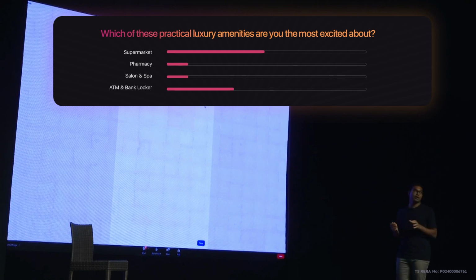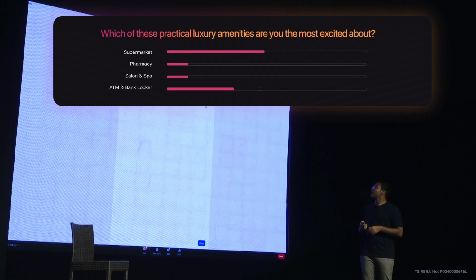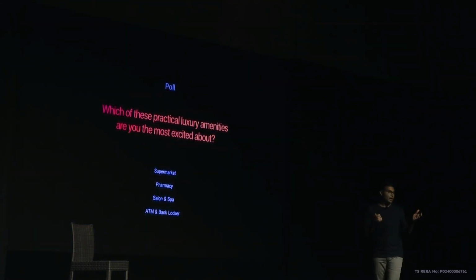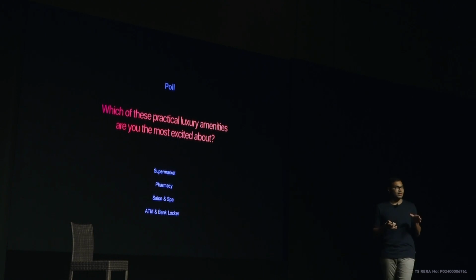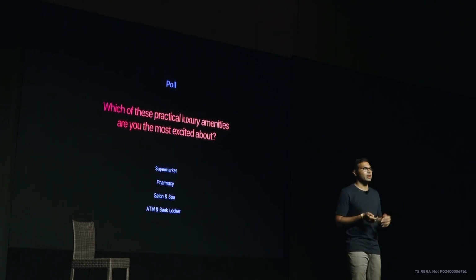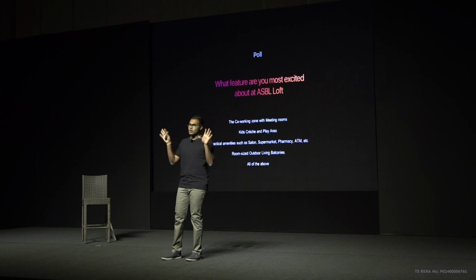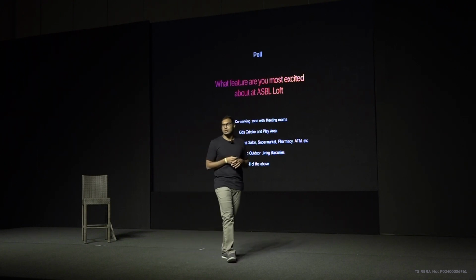Great. So we are working with the best partner in the city, Ratnadeep, right? And then the ATM and bank locker, 32%. Oh, great. And then the salon and spa and pharmacy, which will be part of the supermarket. Great, perfect. As you have seen, it's not just about the space. We are even bringing in the best-in-class service providers so that the service is delivered at top-notch level, right? So that concludes the 5 key aspects which I wanted to discuss with you guys.